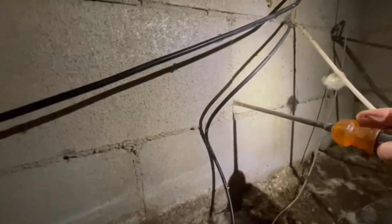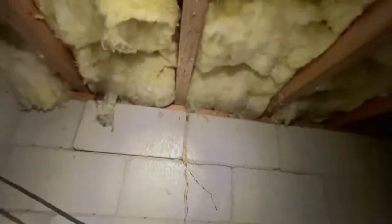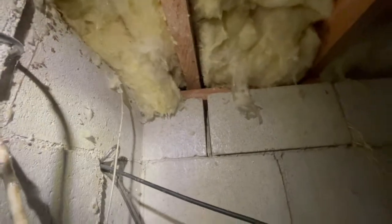I'm seeing some more irregularities with the block work here. That block is almost loose. This block's not where it's supposed to be, and there's a gap. I can actually move that with my screwdriver. So the block work here is shifting for some reason. That block there, you can see, is out of whack. There's actually vegetation growing through the crack of that one. I don't know if it's just sloppy block work from when the house was built or what.